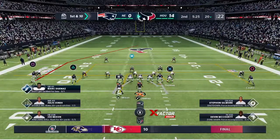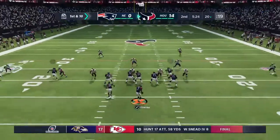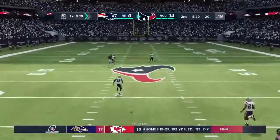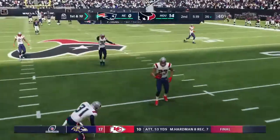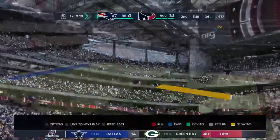So now this offense will take over, and they will have the football at their own 20-yard line. Looking downfield for Jones. Into double coverage, and it's intercepted. Picked off by Patrick Chung, and they take possession of the football.